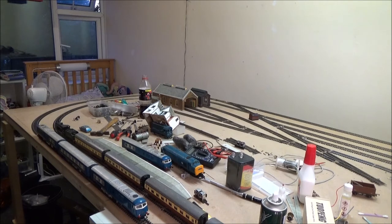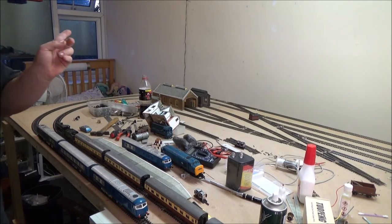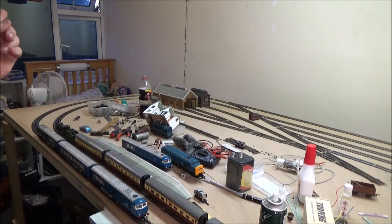There's that motorbike again. Fun fact, because of him whizzing around like that, I've already restarted this video once.